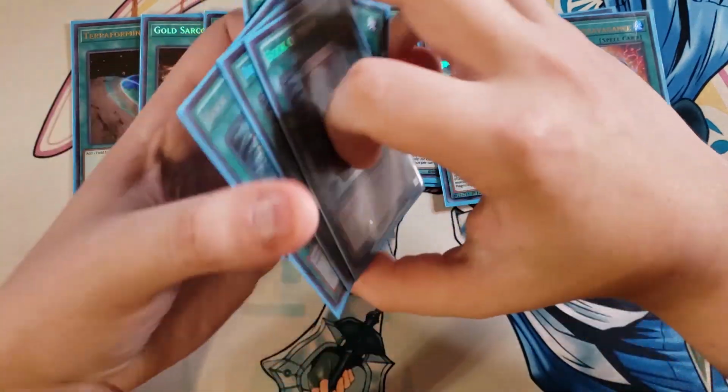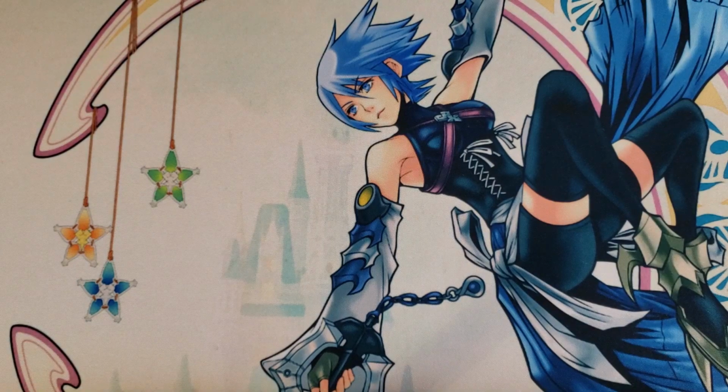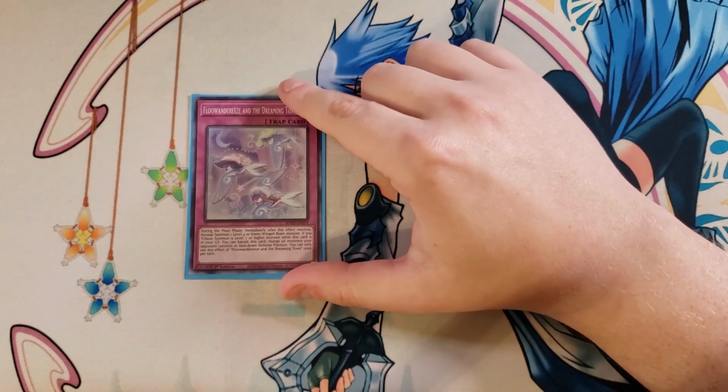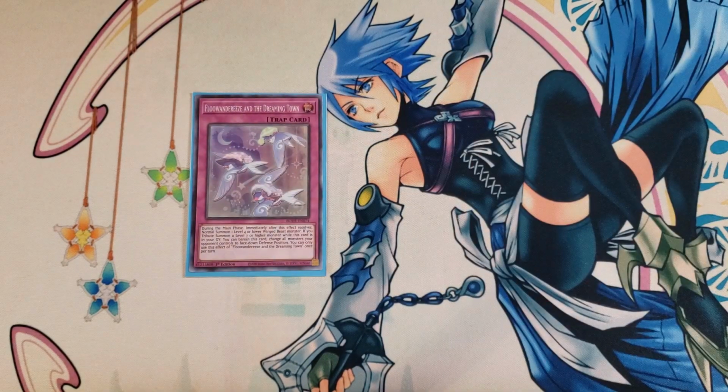Let's get into the traps, because we actually play 4 traps. For the traps, we're playing one of the craziest cards in the deck as well that you're always going to search off your copy of Impin, which is a single copy of Dreaming Town. Dreaming Town is so good because during the main phase, you can immediately, as the card resolves, normal summon a level 4 Winged Beast monster. Great effect.